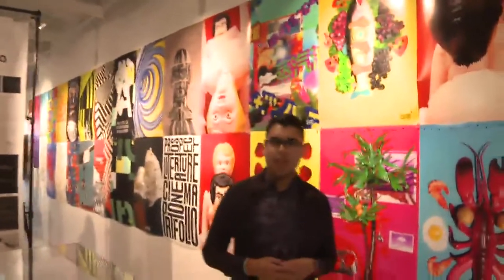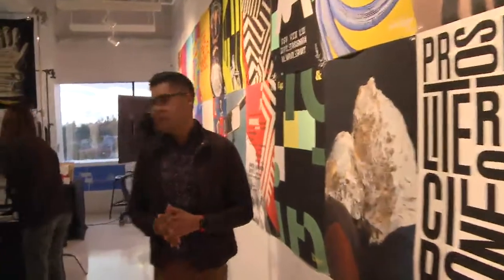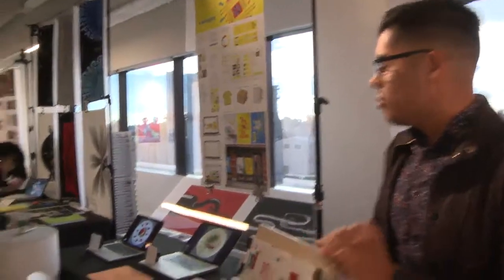So you can see the work here ranges from traditional print, we have some graphics packaging, we have some interactive pieces as well, some transmedia, branding and identity. Now this is an opportunity for us to connect with a current ArtCenter student, have her talk about her process and her work that she's submitted for scholarship review. And so I'll hand it over to Sean and Nick.